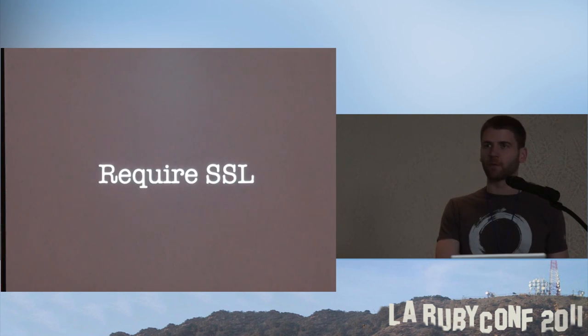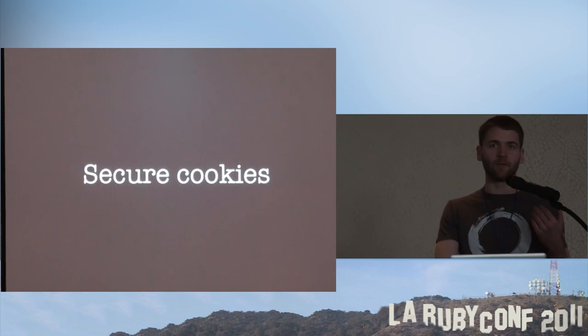Basically, around this, you want to require SSL. I think it's becoming more and more advocated for and accepted that you basically are just going to protect any portion of your site that is authenticated in session state by requiring SSL, and then specifying to use secure cookies. Just like HttpOnly is an option that you can specify on cookies, you can as well specify that they be secure, which means that they're only going to be passed back and forth over HTTPS.